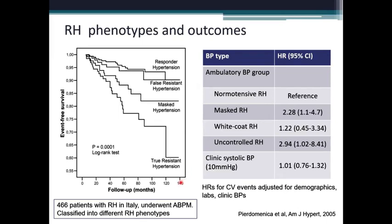And you can see that over a 10-year follow-up period, the event-free survival for those with sustained hypertension was only 60%. White coat resistant hypertension and responders, so normal intensive individuals, had the same response, about a 90% 10-year event-free survival rate, with masked hypertension somewhere in the middle. And after adjustment for potential confounders as well as clinic blood pressures, you can see that the white coat resistant hypertension population does not seem to have an increased risk of adverse outcomes relative to normotensive individuals, but certainly the masked and uncontrolled individuals have poor outcomes. As a side note, the clinic systolic blood pressure, once again, after controlling for their ambulatory blood pressure, was not significant.